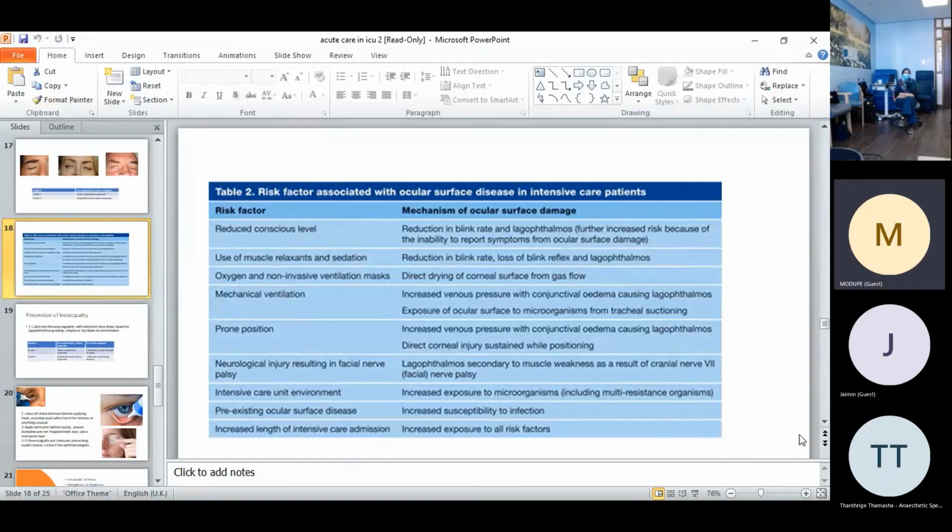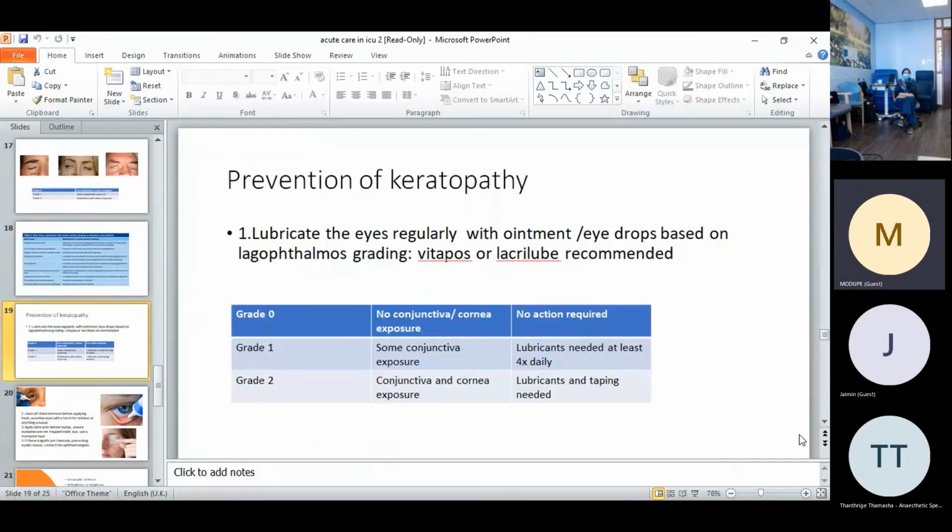Okay, next slide. Okay, so how do we prevent this from happening in a patient who doesn't already have problems with their eye? First, you want to lubricate the eyes regularly, and you want to use ointments. Sometimes we can give eye drops if the patient is conscious, but really what we want is an ointment, because this is more viscous and tends to stay on the eye longer than eye drops, and it should be used at least four times a day.